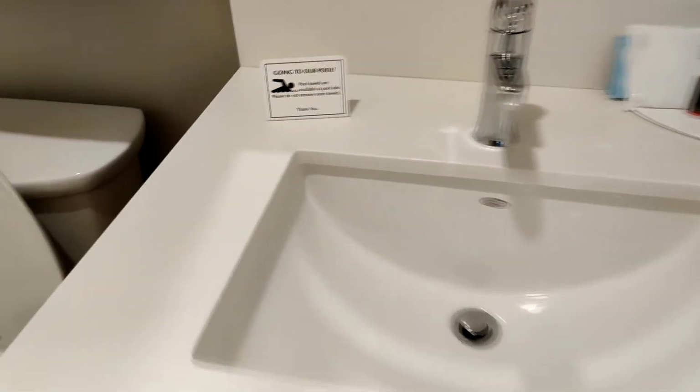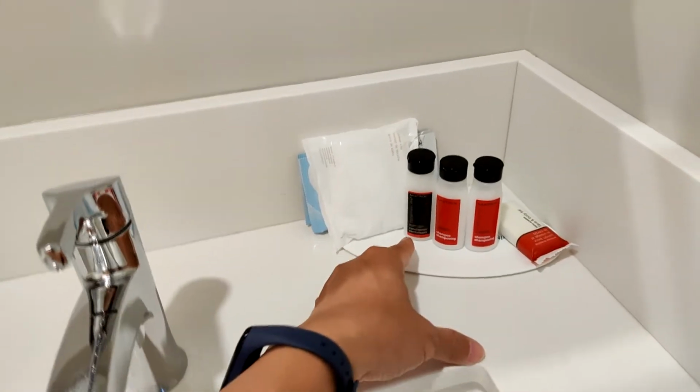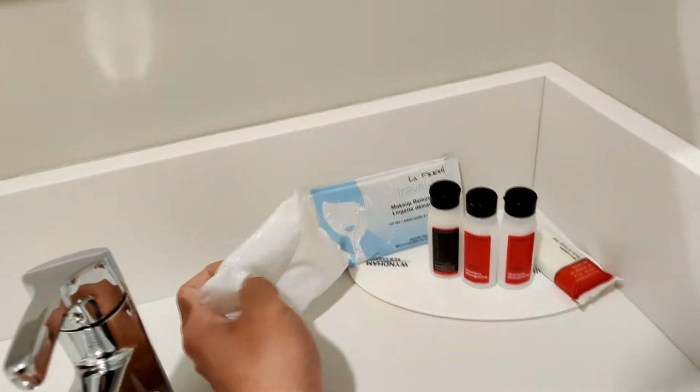Right side, we got a washroom. Ooh, yeah. Ooh, look at that. No swimming in the tub. Just kidding. Got soap, shampoo, conditioner. What's this? Shower cap. Oh, I thought it's a tampon. And makeup remover.